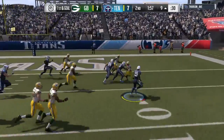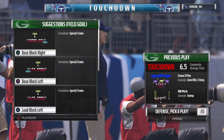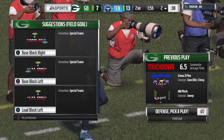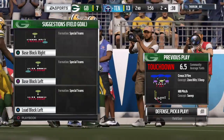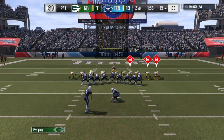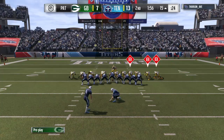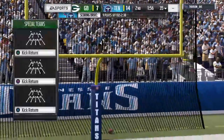They'll try to run it in with Murray. Uses this and into the end zone for a Tennessee touchdown. DeMarco Murray with his second touchdown here in this first half. And the Titans have taken the lead. Succop for the extra point. He's got it. It's now a 14-7 ball game.